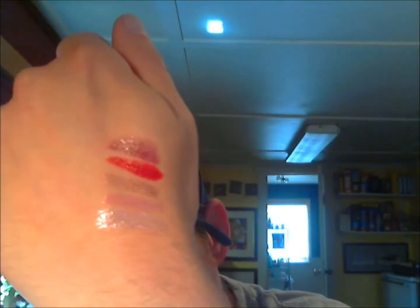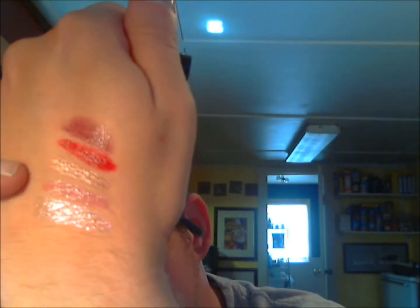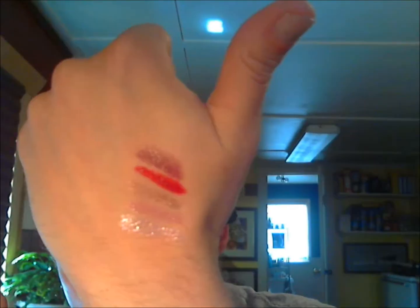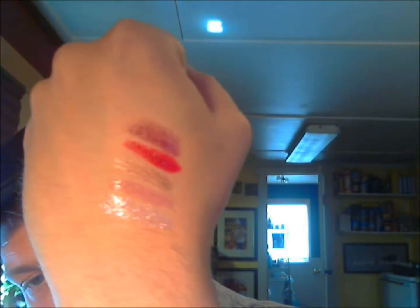Alright, so this one is Feed the Senses, which this light is still washing color out really bad. It's frustrating me. This pinkish, this mauve color, the 4th one down, that is Feed the Senses. And then the middle one is By Design, which is a kind of bronzy copper color. I'm not sure exactly how MAC described it, but those are the 5 lipsticks that came out.